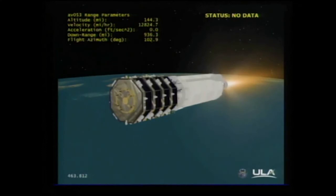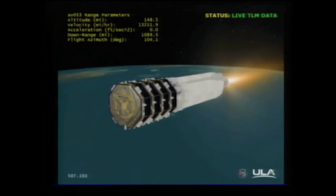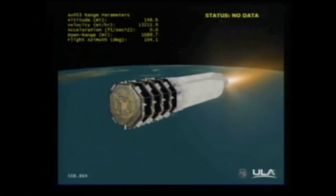Centaur has now switched to antenna select mode. Continuing to see our normal battery voltages also look good. Eight minutes, 30 seconds into the flight. Pressures are being reduced at this point. Flight. 5 minutes remain in this burn. All Centaur systems look very good at this point.